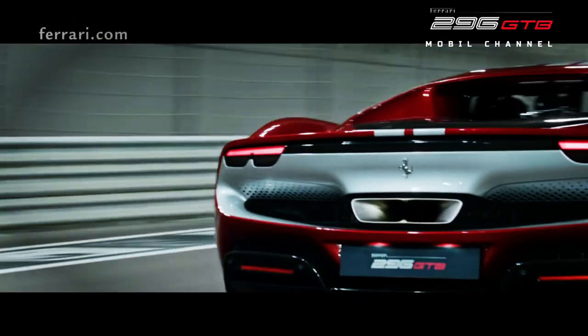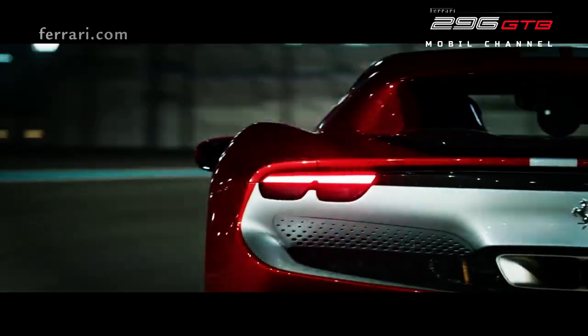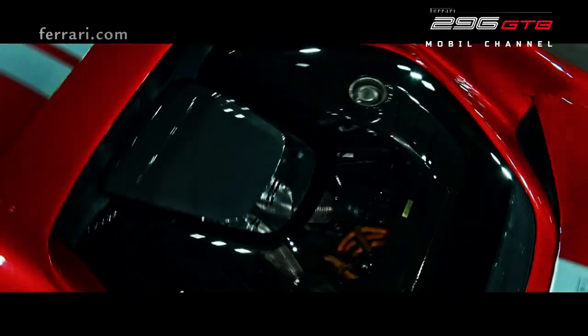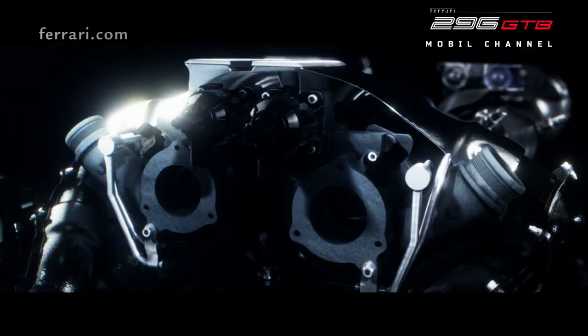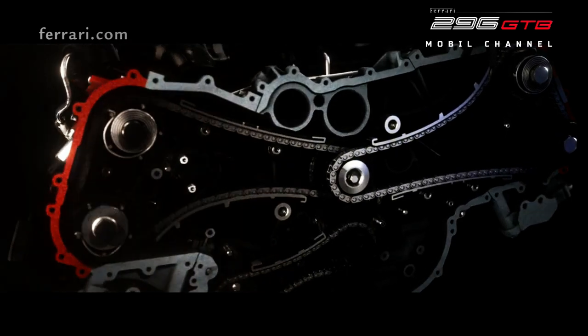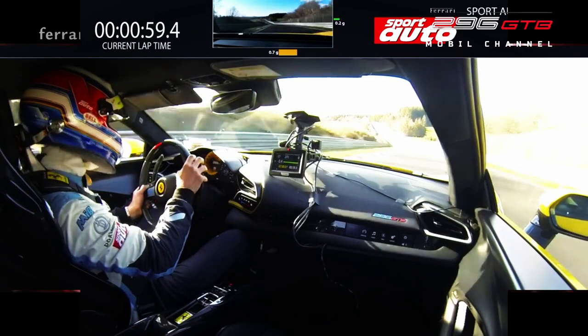This tire is a semi-slick tire and comes with the Assetto Fiorano package with multi-adjustable shocks and some weight-saving features that make it more of a track weapon than the base version. According to Ferrari, the 296 GTB weighs 3,241 pounds, 1,470 kilograms, dry, while the hybrid powertrain, combining a mid-mounted 3.0-liter V6 and two electric motors, produces a total of 819 horsepower and 546 pound-feet, 740 newton-meters, of torque.